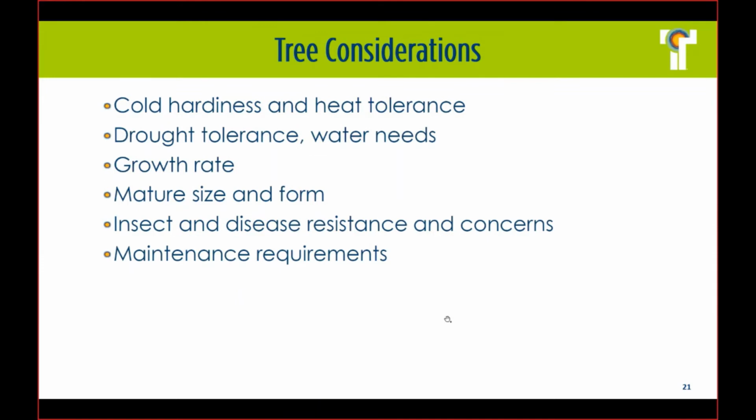So now we'll talk about tree considerations. We looked at site. This is part of the right tree in the right place. We talked about the right place. So now let's talk about the right tree. Trees have different considerations. Some are more cold hardy, some are more heat tolerant. You have drought tolerance and water needs. Most of the trees that we're going to talk about today are on the low water use list. There's a few of my favorites that aren't on the list. I think it should be, but we'll talk about those.